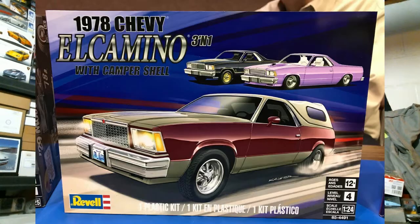I have never bought the Tomb Raider Jeep just because I don't particularly care for the way it's styled, just me personally. But I would be on board for something that looks a little less like a die-cast interpretation of a movie vehicle, and more like something that I would maybe perhaps actually own. So there's that. And then the other reissue that was shown at NNL West is the 78 Chevy El Camino 3-in-1.